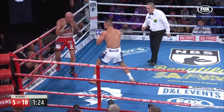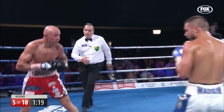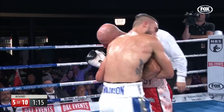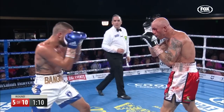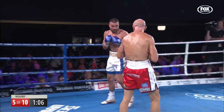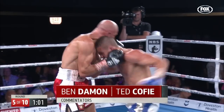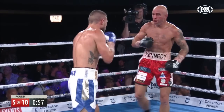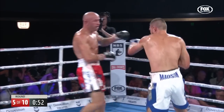Oh, there you go, looking for the lead right hand, Kite. Kennedy just looking to counter as Kite comes in. Right hand, and chopping right hand from Ben Kite as Kennedy came towards him. It's a little double jab there from Kennedy. Watch your heads, fellas. Nice body work. Nice good work on the inside from both fighters.